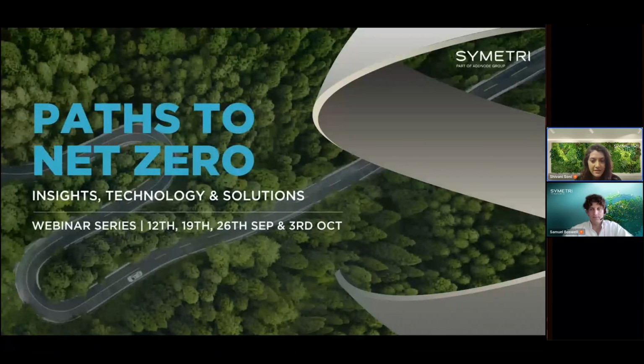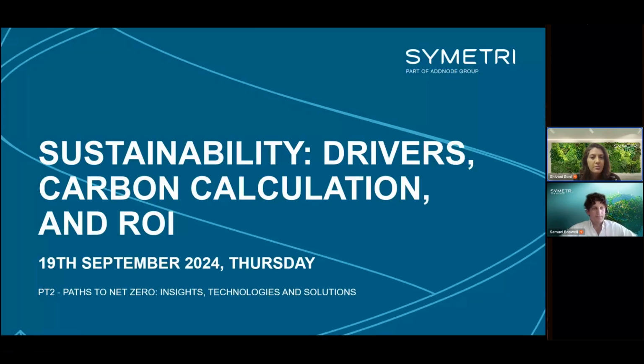And today we are going to be talking about sustainability, key drivers, the carbon calculations, and return of investment. Hopefully those that joined us in the first session would have noticed that we had a panel discussion. We were speaking at a high level from an organizational point and trying to really understand what sustainability means to everyone. What we're going to do in these 4-part series, we're going to start peeling it layer by layer. And today's session, we're going to focus on the project stages and how we can apply LCA and some of the key outcomes from that.